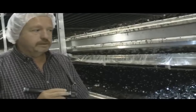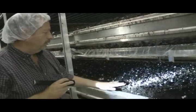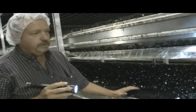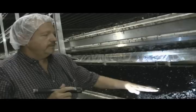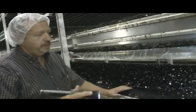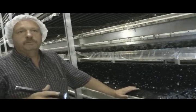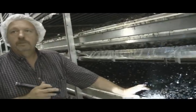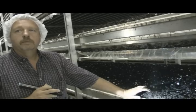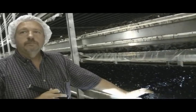Yep. There are mechanical machines in Europe that will come through and mechanically harvest. It's a little bit different technique. What they use, all the mushrooms will be the same size all the time, and they come through with the machine and cut everything at one time. But for the fresh market, we want each mushroom individual, round, white, and that takes a person to determine when that mushroom is ready and not the whole room.